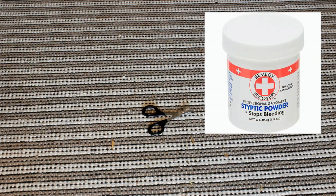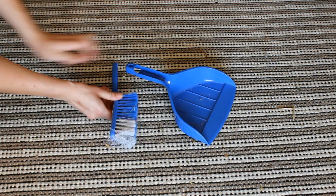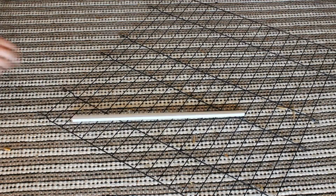Other products you will need include nail clippers, styptic powder, which is to stop nail bleeds in case you accidentally cut one too far into the quick, a brush, a dustpan and broom, measuring scoop for food, and rabbit proofing supplies such as cable covers and gates to fence off areas, etc.